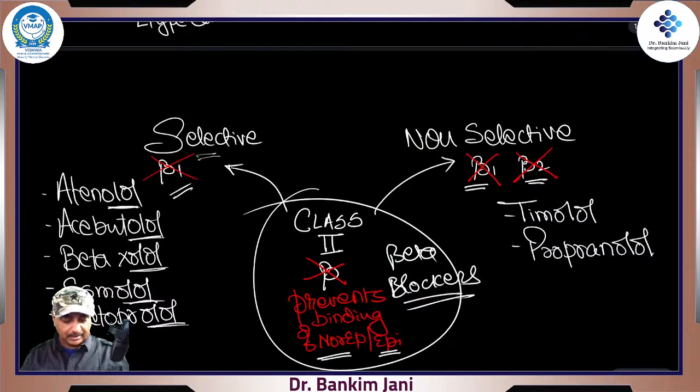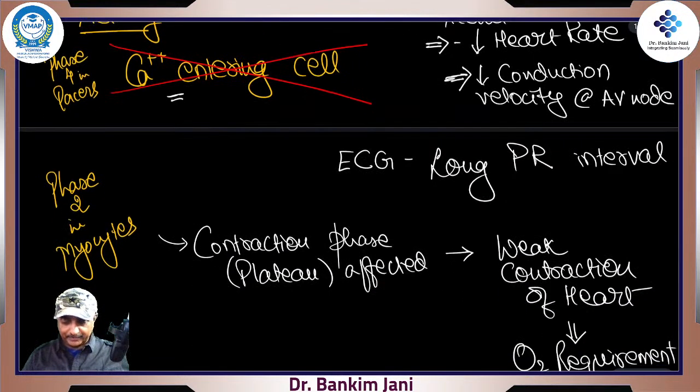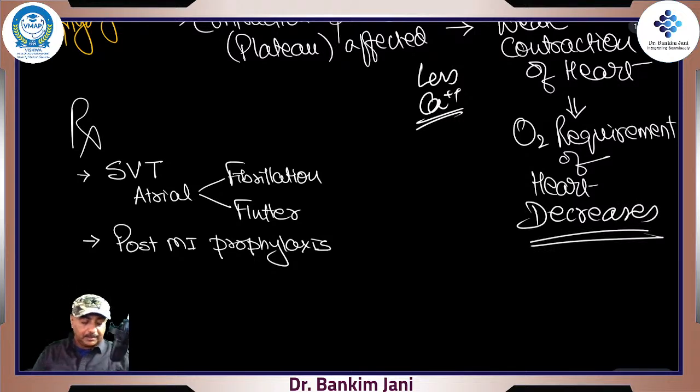So this is what really happens in class 2, because it is affecting the receptors. It is not only the sodium channels which are affected. Here the long PR interval makes sense because things are elongated. In myocytes, in the contraction phase, there would be weak contraction of the heart because of less calcium. So the oxygen requirement of the heart decreases, and the heart rate decreases, so that is good. This is why you'll be giving it in supraventricular tachycardia, that is atrial fibrillation and flutter, when the heart is going at such a high pace. The final action would be the same; the only thing is how it acts. So that's what I'm saying, type 2 drugs are not affecting the sodium channels.